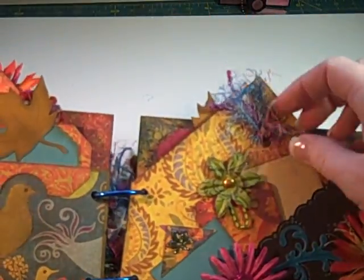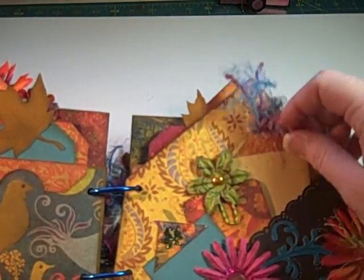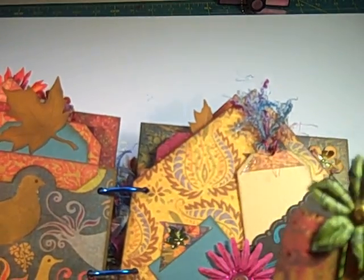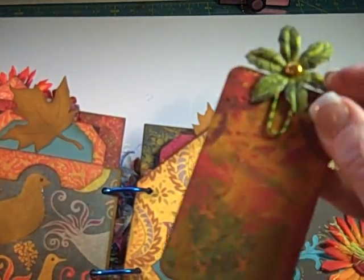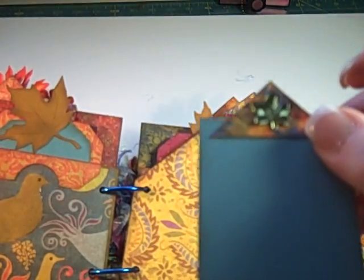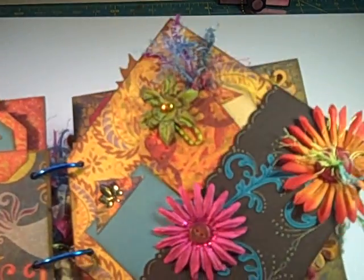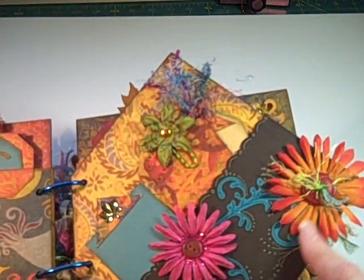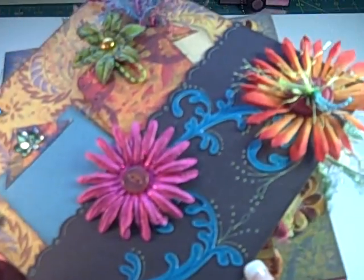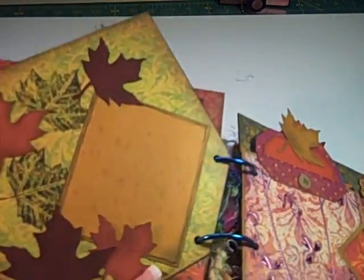This page, a bunch of tags. Here's one with some cool fibers. This one's got a little flower that I put some Glimmer Mist on and a paper clip. And this one's got another one of those little leaf blings on it. Not in the light very well. I used the die cut swirls and some flowers. I also did some doodling on here with an opaque pen to give it a little more pizzazz.